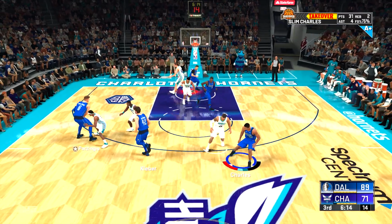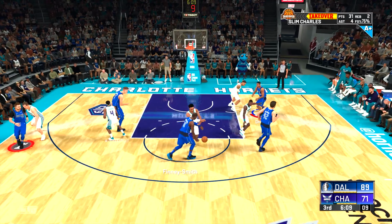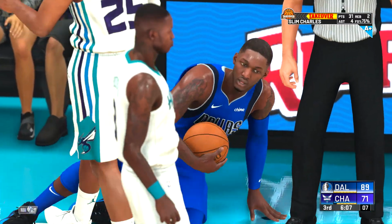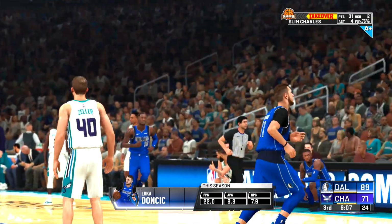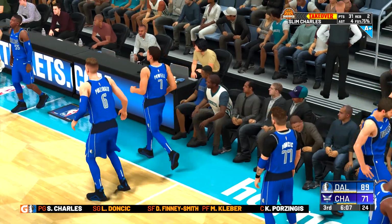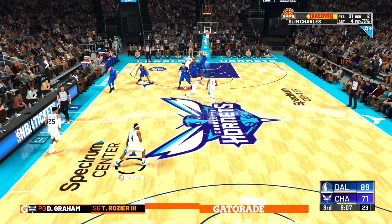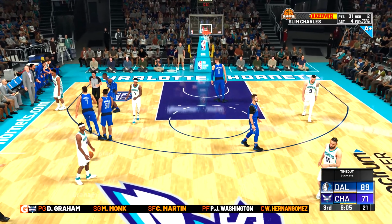Outside, Porzingis. Porzingis is doubled. Pass to Finney-Smith. Out to the right wing. And out of bounds as the Hornets gain possession. And now we get a moment to see the numbers for Doncic. Averaging about 22 points per, 8 assists, and 8 rebounds. And with his great passing, he's been a catalyst for their offense, often seeing plays even before they materialize. There's no doubt about that. Great anticipation, excellent peripheral vision. His talents are really shining through.